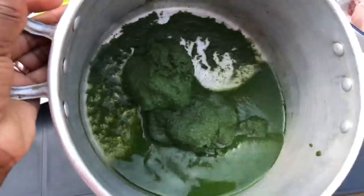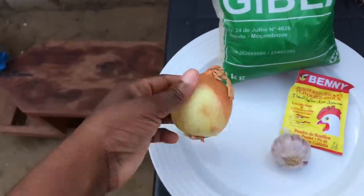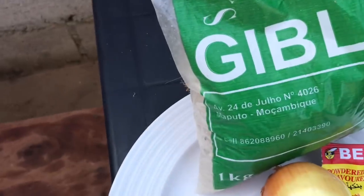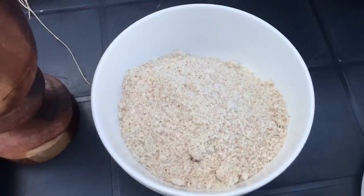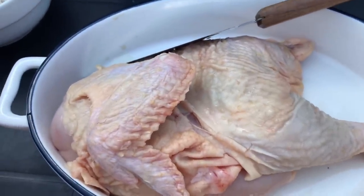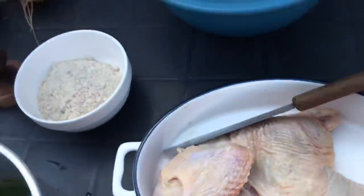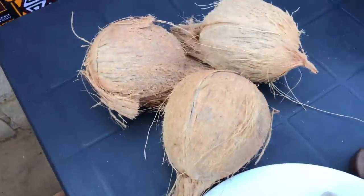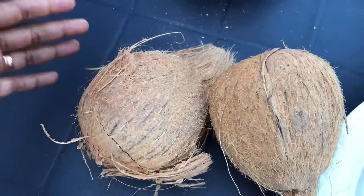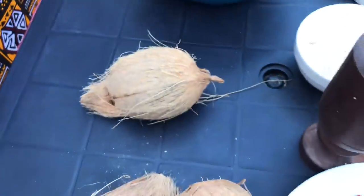I will show you in other video how to prepare matapa. And one onion, garlic, porridge chicken, salt, peanut powder, and half chicken. I decided to prepare a half chicken because it's a meal for two people. And now we have three coconuts. I will use two coconuts for matapa and one for zambezian chicken, frango zambeziana.